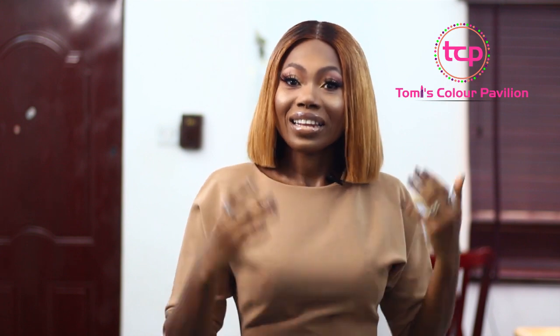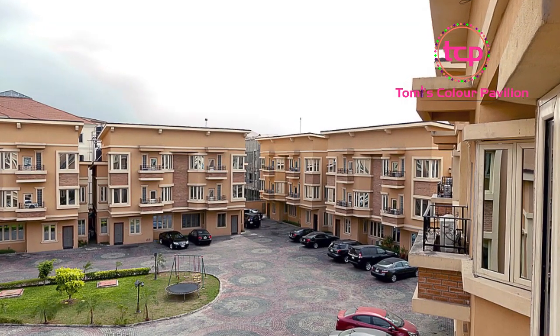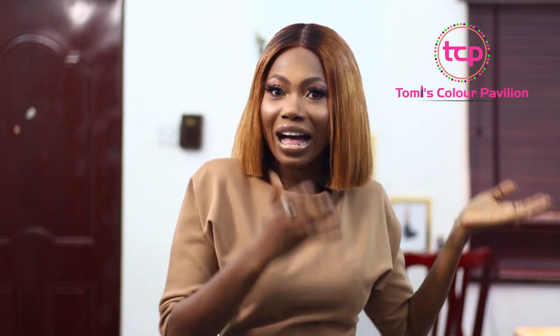Guys, guess what? In 3 years, the land that was 2 million naira, the area opened up and became a prime area. That land sold for 14.5 million naira in just 3 years. Like I said, nobody was planning to live there. Of course, it would even cause squabbles and fights, like, so who lives there? Who built a house there? What they wanted was just investment.